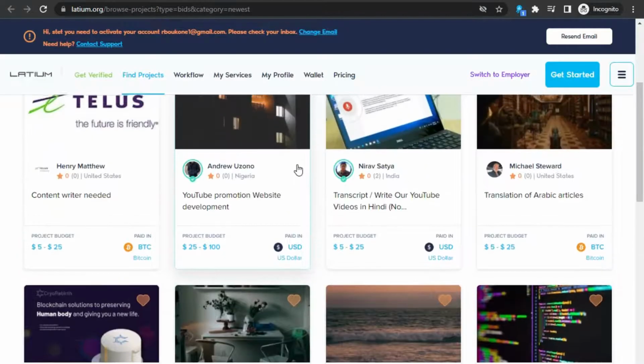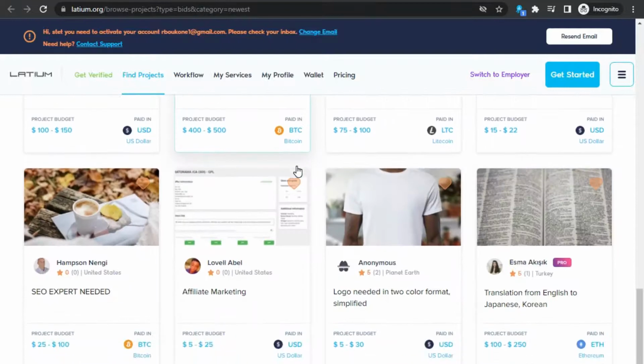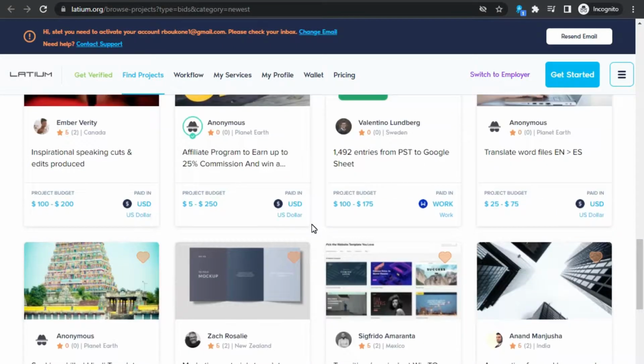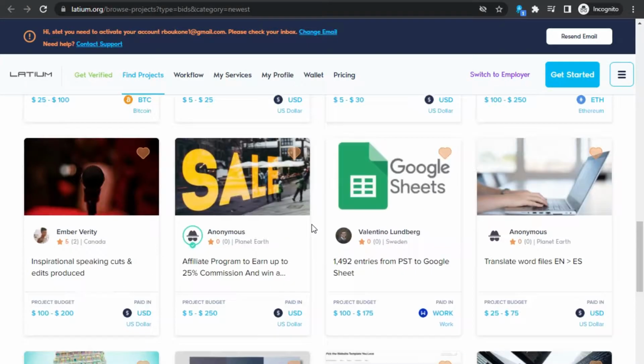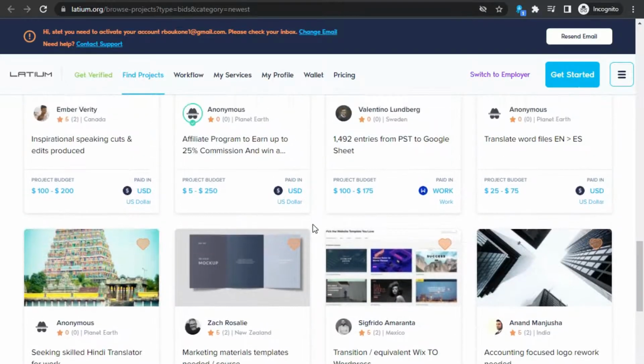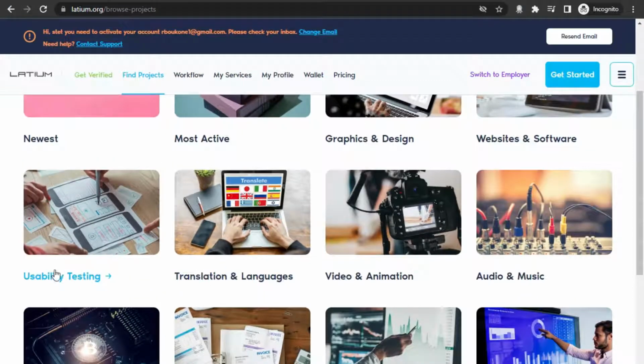Once you log into your account and click on Browse Projects, you should be able to see all of the different projects that you can join and choose from, and you can do the jobs and get paid. The problem is that there are so many projects and so many things to do. And I know that many of you, including myself, have no experience, like I don't know how to perform graphic design, website or software development, or usability testing, for example.